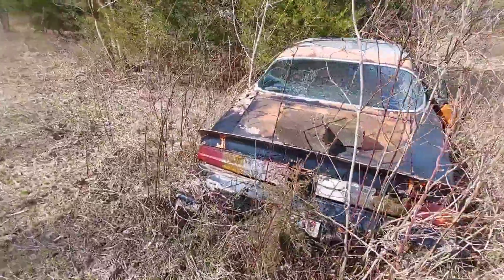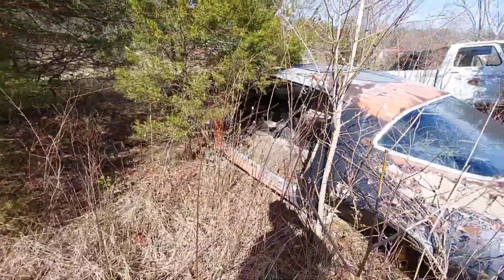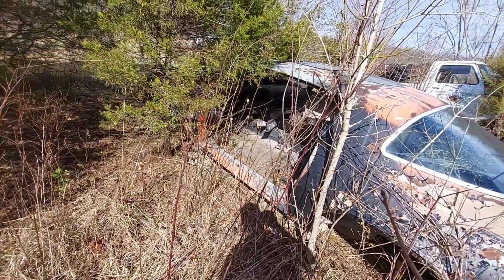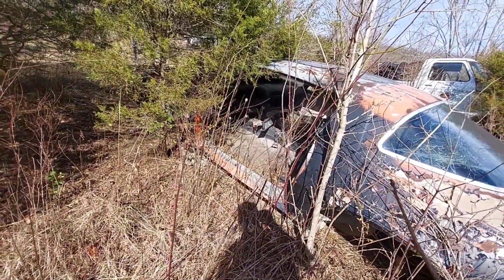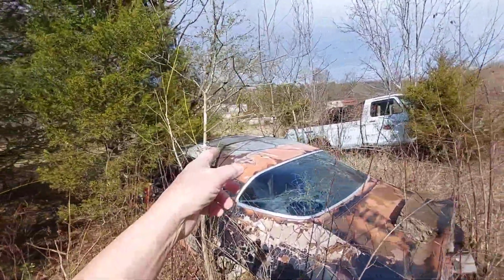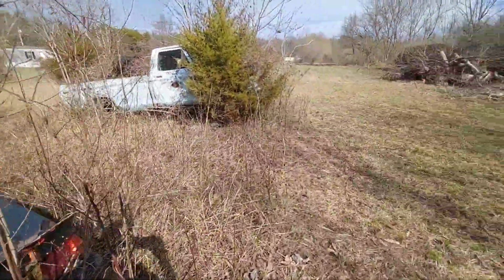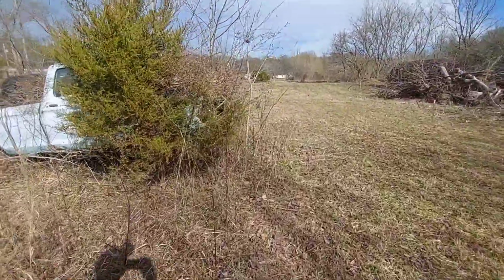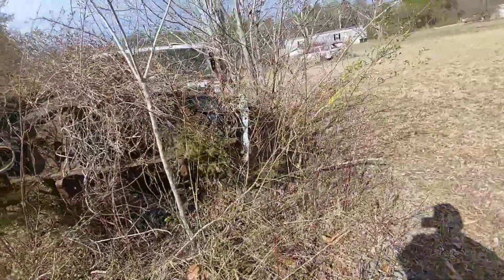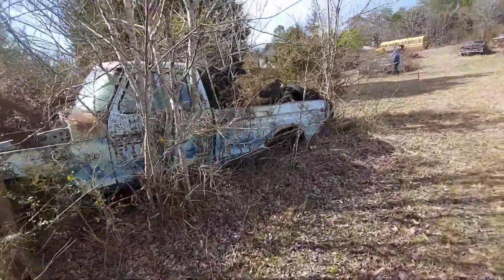There's not much left of this Camaro, but Brian did point out the dash is really good. I'm not going to get in all these stickers. I don't have no coat on and I don't want to start bleeding. There's still some good parts on it, but what killed it, in my opinion, is that sunroof. Somebody cut in there. That just killed it, unfortunately. Old Ford truck, I'm going to say, without looking very much, 74, 75 model Ford truck, and it's been here, as you can see, a very long time.